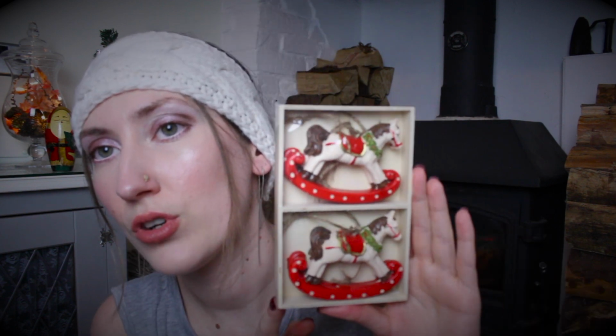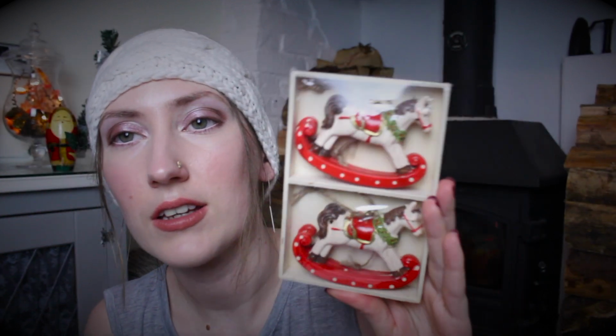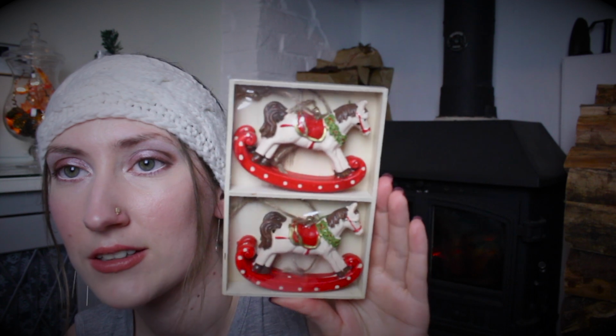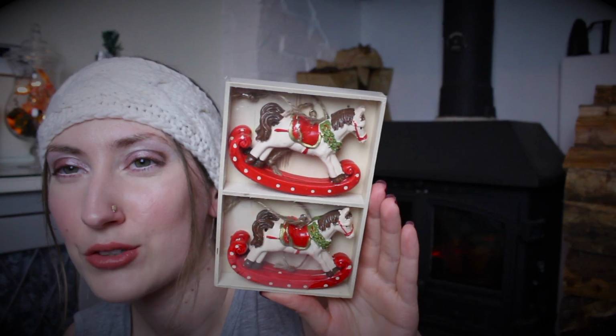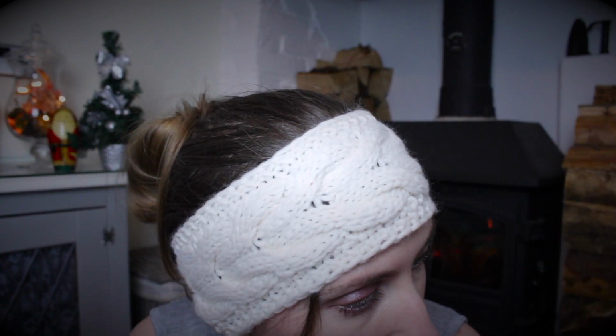Glittery boot. Another thing I got from the Range is also for the Christmas tree, and it's this set of 4 rocking horses, and I think these are really nice and they just are really traditional, and I think that they're made of wood or resin.